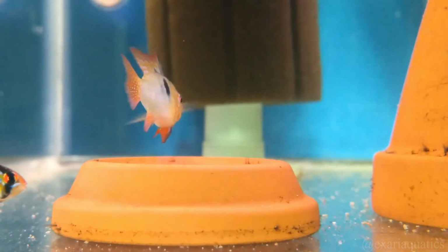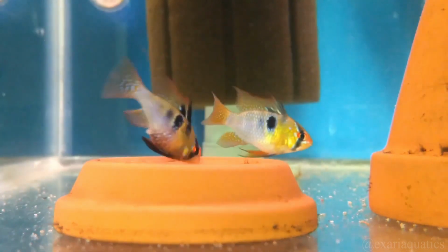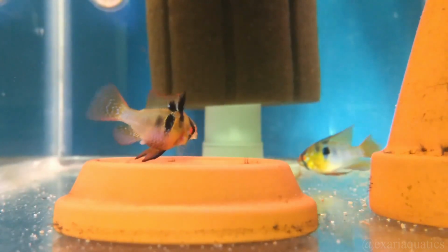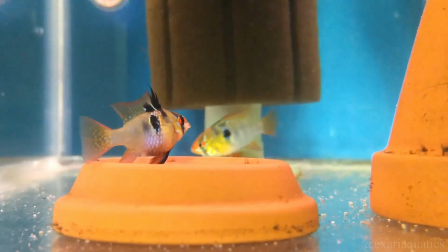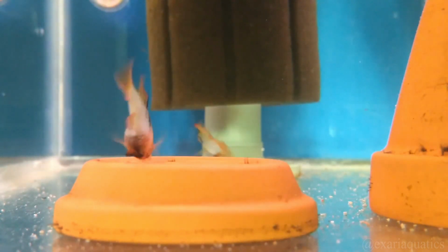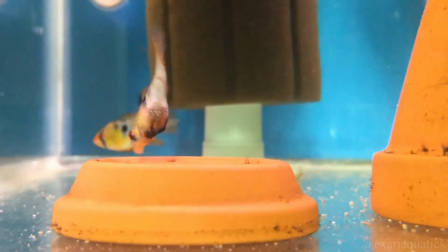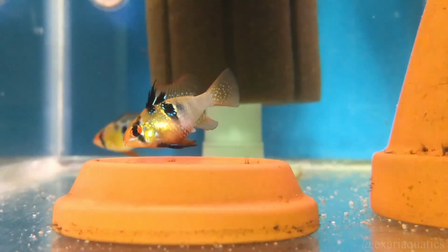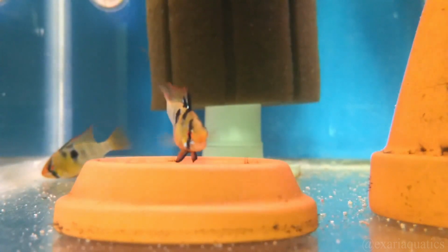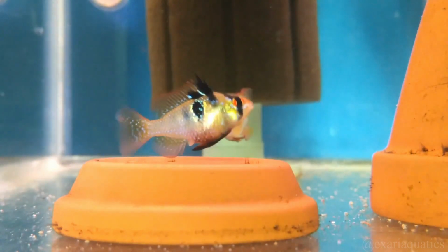If you guys ever wondered how to sex these rams, as you guys can see, the female on the black spot has some shining blue over the black spot. The male doesn't have that shining blue on top of the black spot. Also, you can see how the back of the female's dorsal fin is rounded and not pointed. The male is pointed, so that's another indicator.